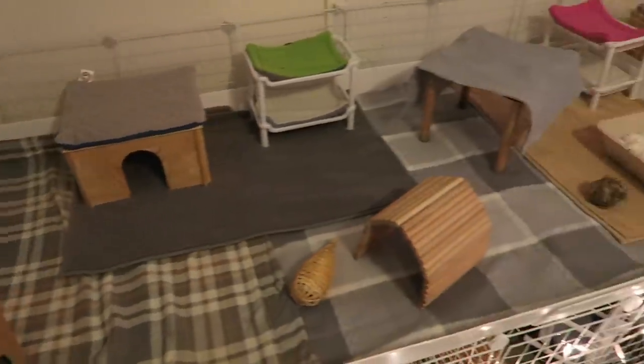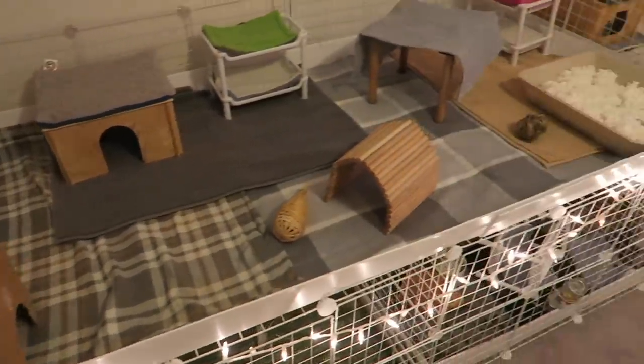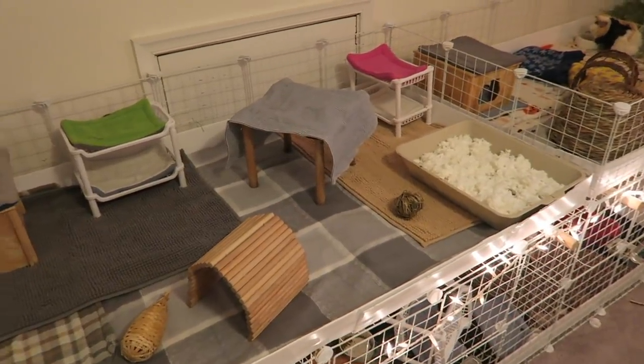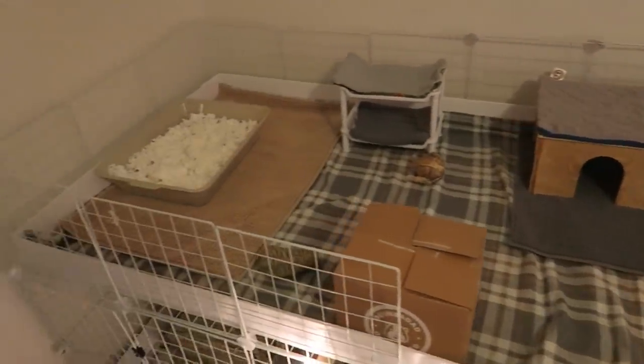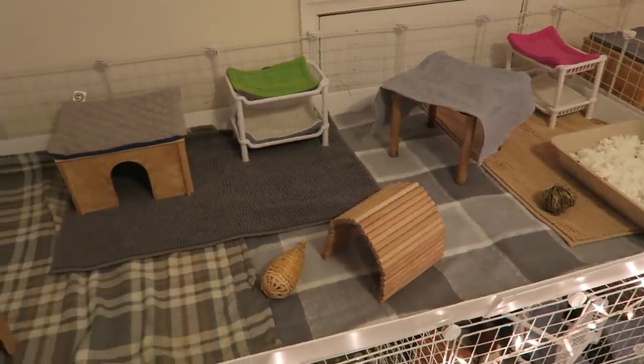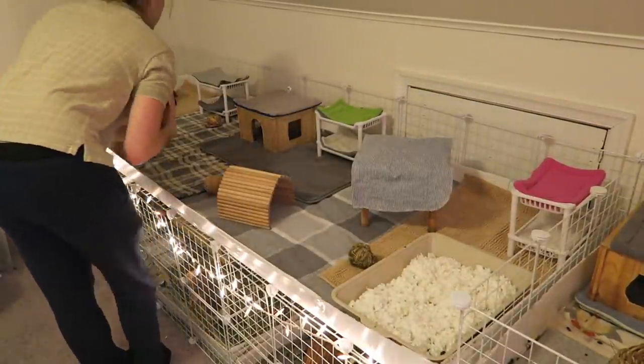So I am really, really happy with this and how it all turned out. As you can see, it is massive. It's gonna be so fun to see them in here for the first time. So I think the last thing for us to do is go ahead and grab the piggies. I'm gonna grab them in no specific order, just whoever I can grab first, and then we'll see how they like it. All right, so we're gonna start off with putting this Eris in here.